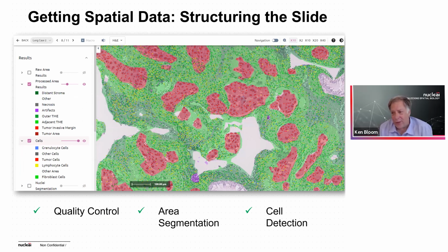We're going to get a piece of tissue, and we're going to do two basic sorts of things. We're going to try to identify what areas of tumor are there, what's tumor, what's the tumor microenvironment, what's the adjacent edge of tumor, what's that adjacent tumor microenvironment. And then we want to understand the individual cells that we can identify. What are tumor cells? What are benign cells? What are lymphocytes? What are endothelial cells, et cetera?